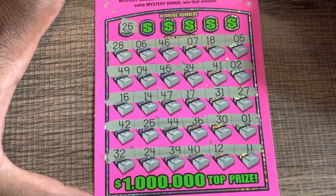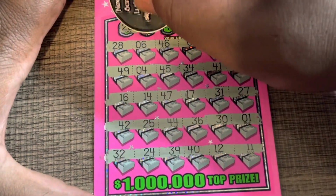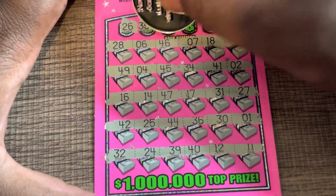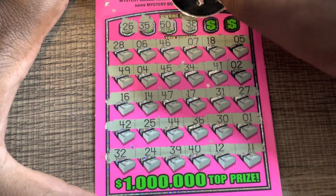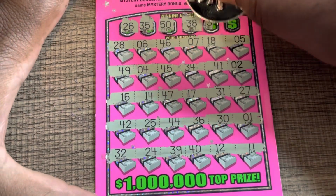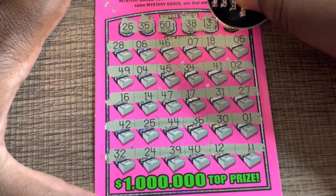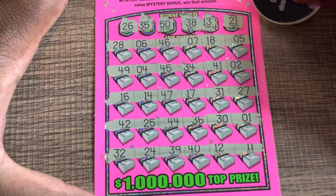See, we have a 26. No 26. How about a 35? Nope. Number 50. No 50. Got 30. Got 40. 38. Nope. Number 13. Got 11, 12. No 13. And a 21. We got no matches.